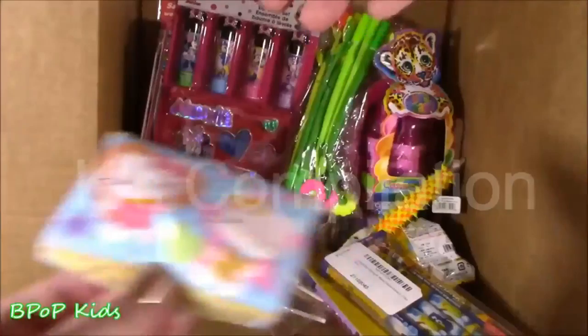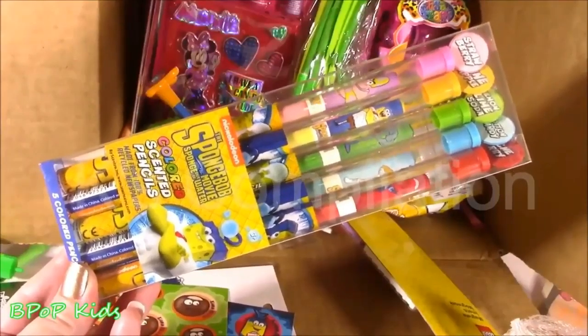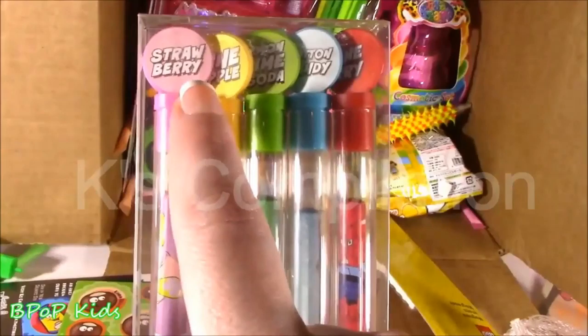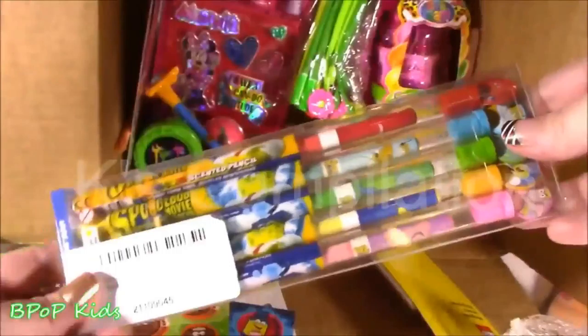They're like these little tissues, little Hello Kitty tissues. And SpongeBob. Pretty good, but definitely, I don't think this was from the 90s. I don't think SpongeBob was around back then. These are those smencils, those scented pencils. They're so cute, though. Look at this. It comes in strawberry, pineapple, lemon soda, cotton candy, and cherry.